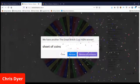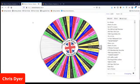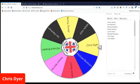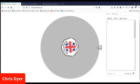Sheet of coins times three, so he'll swap that for £90. Next is your PayHip members wheel. Had one Friday, only just joined, bus was late. Ah, that's what it was, Friday then.